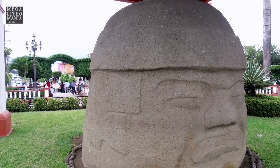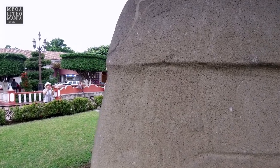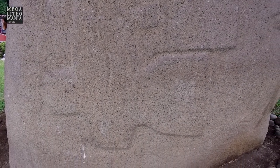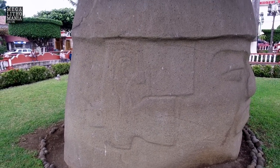it's been protected. It's got like a roof over the top of it, and you can see some of the detail on the right ear here. Yeah, it really is quite impressive. You can't deny that it's the biggest of them all.